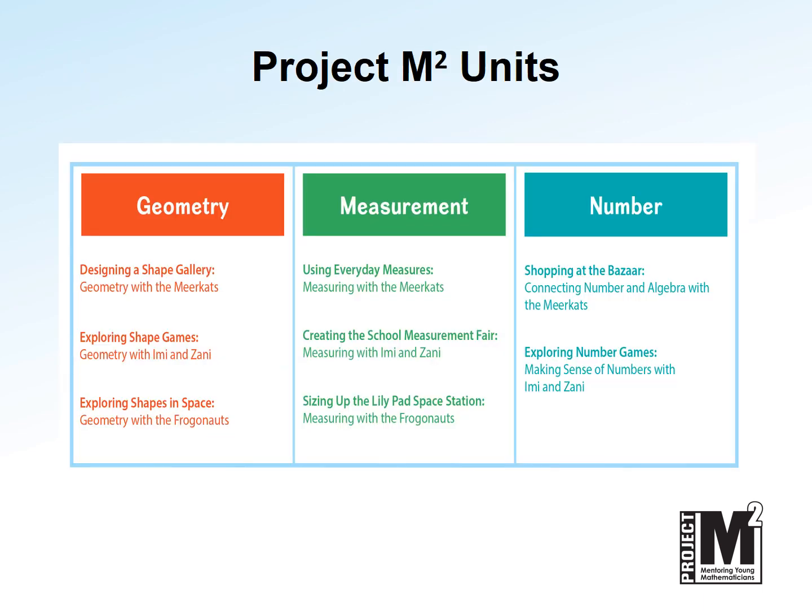This slide shows the units available in Mentoring Young Mathematicians. There are 3 geometry units, 3 measurement units, and the newest additions, 2 units that address number. The units with the meerkats are designed for 2nd grade. Those with Emmy and Zany are for 1st grade, and units with the frogonauts are intended for kindergarten. All units are based on NCTM standards, the curriculum focal points, and Common Core state standards in mathematics.